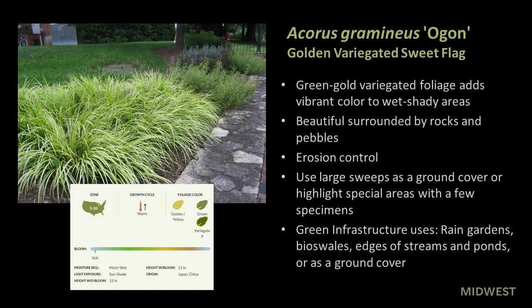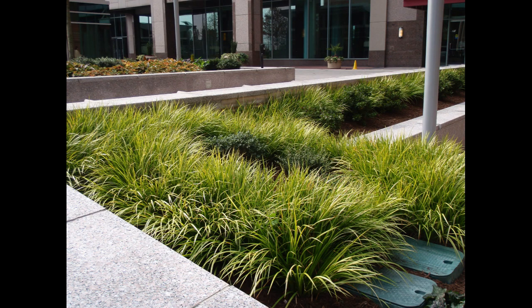One fun fact about this plant is that the leaves emit a fresh scent when they are cut or bruised, which is the reason for its name, sweet flag. And if you love the look of this plant but you're concerned about its spreading habit, try planting this grass in a container. It may look nice on a porch or submerged in a shallow water feature.